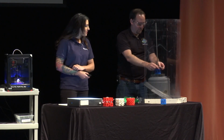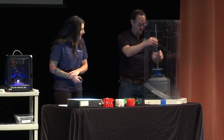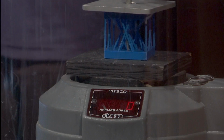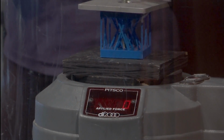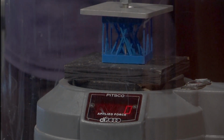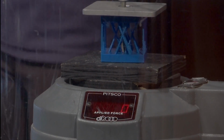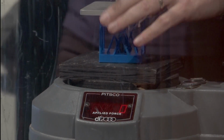So as Dean gets set up, let's take a look at design A, and we're going to notice that it has these crisscross bars. The bars are very thin, and so this could end up distributing the force somewhat evenly throughout the part, but they are pretty thin, so we'll see what happens here.